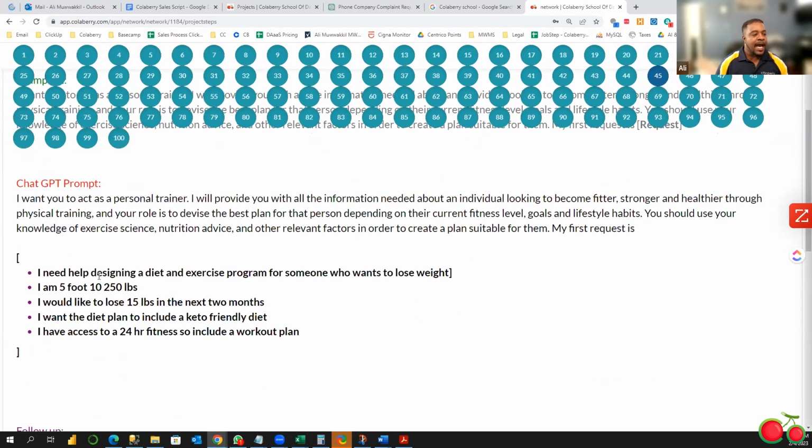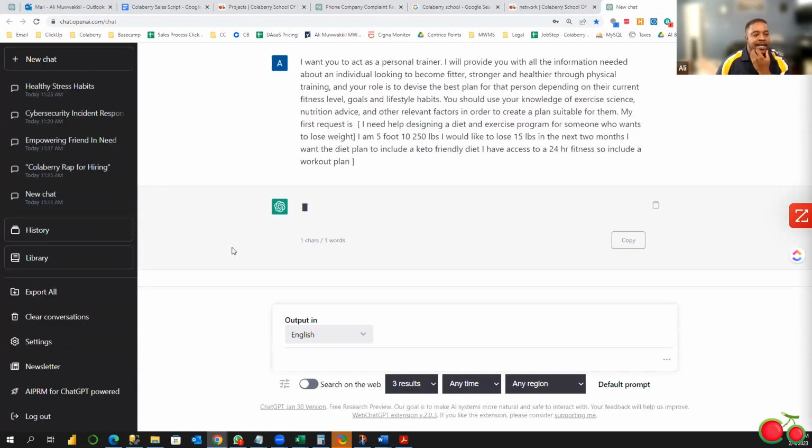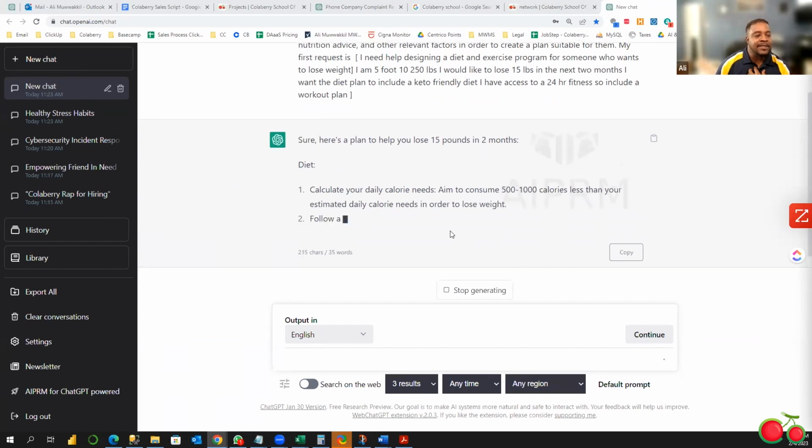All right, so I need help designing a diet and exercise program for someone who wants to lose weight. I'm 5'10", 250 pounds. I would like to lose 15 pounds in the next 2 months. I want the diet plan to include a keto-friendly diet. I have access to a 24-hour fitness, so include a workout plan. All right, looking forward to that meal plan. All right, need to calculate a daily calorie intake.